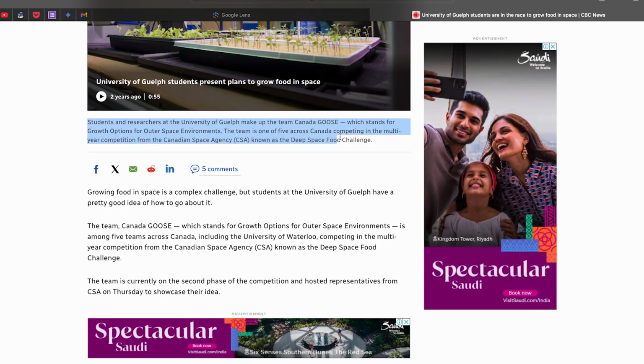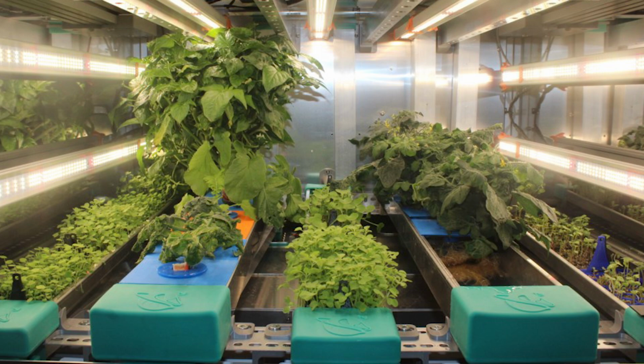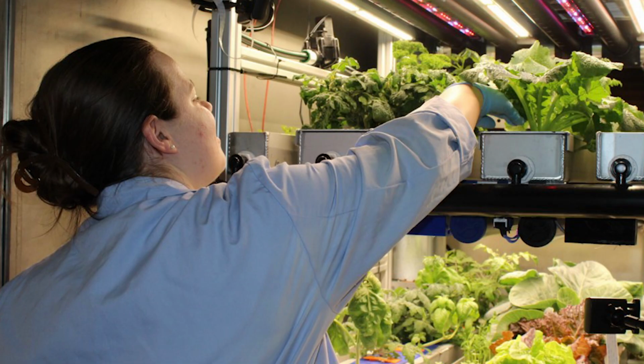As part of our entry from our lab, we developed a system called Canada GOOSE. And GOOSE here stands for Growth Options for Outer Space Environment. So the picture that you're seeing is a prototype of that GOOSE system. Essentially, the final version of it is a refrigerator-sized growth chamber in which you can control all the environment conditions. There are LED lights that provide lighting for the plants to grow. And we can grow plants in a hydroponic setup, essentially without the need for soil. We can grow different kinds of crops, from lettuce to microgreens, tomatoes, radishes.